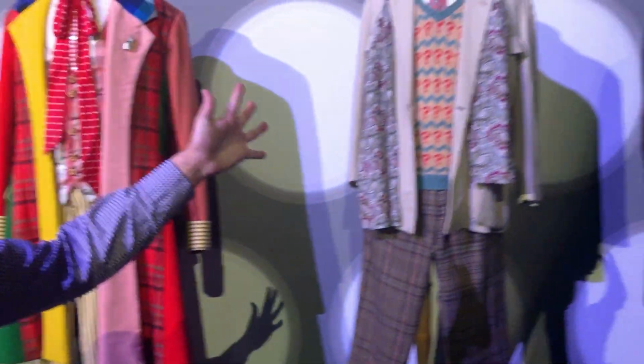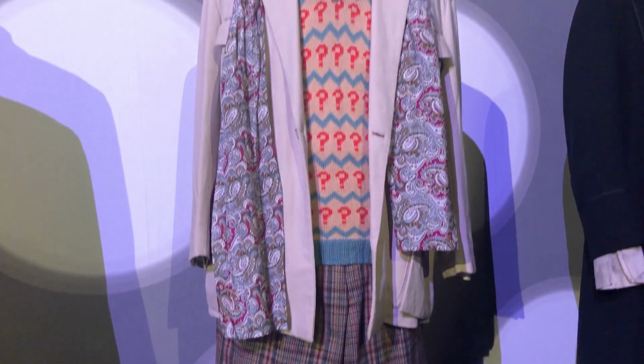This is a wonderful look here at the Seventh Doctor's costume, Sylvester McCoy, particularly the trousers. So this is an upholstery fabric, which everyone's been trying to find ever since. I don't know if they've made it since the late 80s. So getting to see it up close like this is really thrilling.